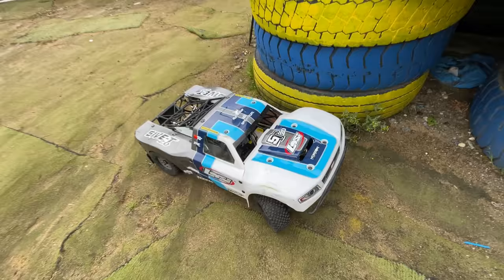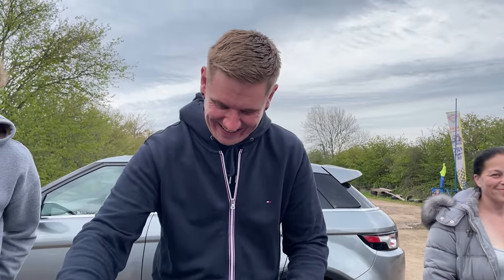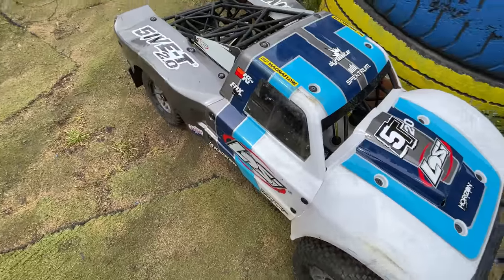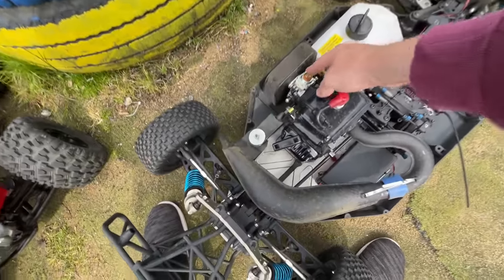Here we are on location. We've got the victims. Here's everyone else's victims. Can't wait to see that one go to the moon. Is it going to the moon? It will do. Oh yes. So we're going to start off with the Lossy. It's a little bit bigger than everybody else, so they're probably going to think I'm being a bully. Let's see if it works.